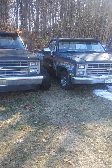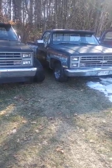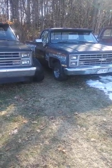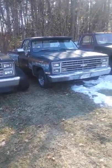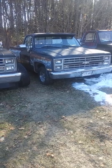Put another 7.5 on it. It's good to go. It's got a Holley 650 carb on it. The thing goes like you wouldn't believe. My goal this summer is to put a new radiator support in it because this one's junk. That's why the radiator support's sagging.